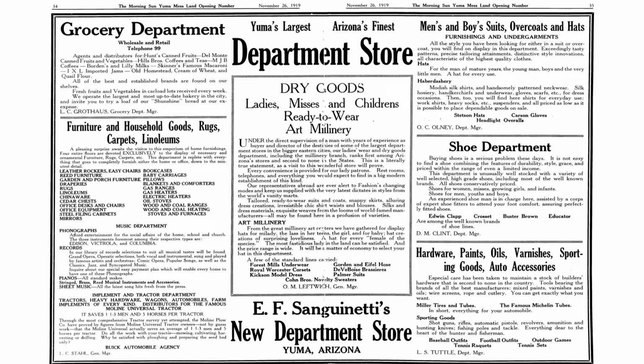Attached is a newspaper advertisement for E.F. Sanguinetti's hardware and grocery store. The business was his first and most successful venture in Yuma. With a diverse inventory of goods and sizable property, the store became one of the go-to places for goods no matter the need. Sanguinetti's businesses and vision helped shape Yuma in many ways, from bringing in the latest fads to making sure Yuma progressed along with the rest of the country.